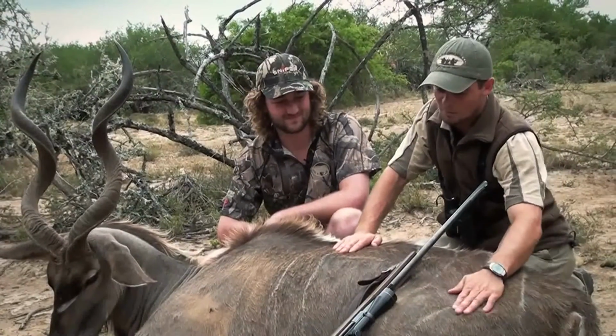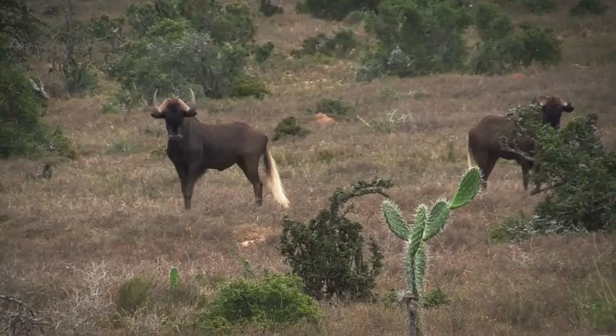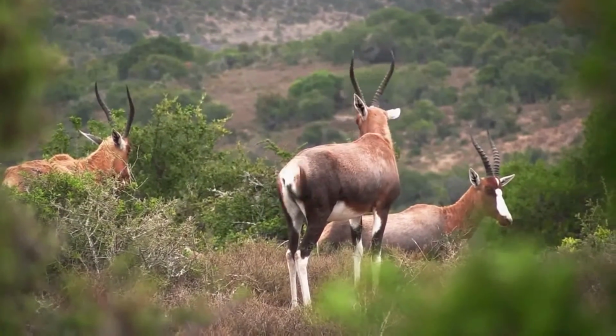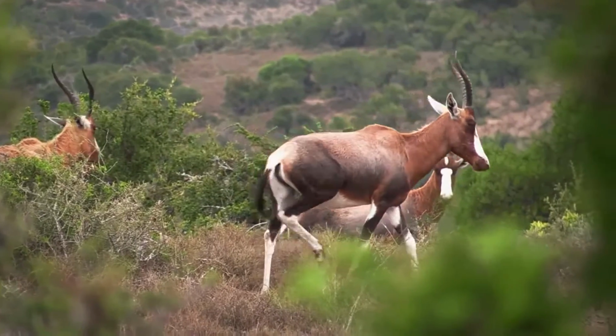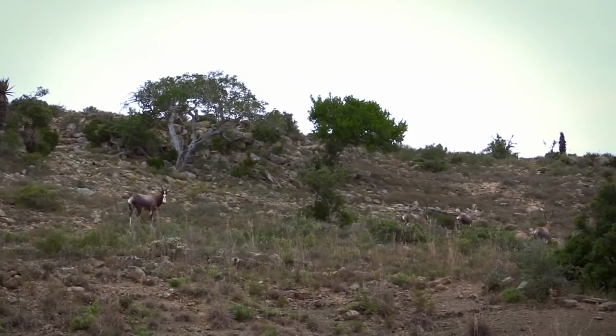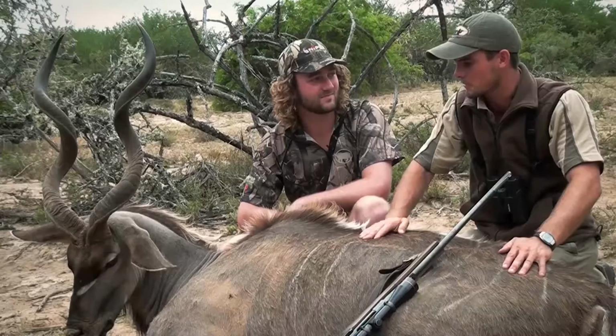This is really the type of experience that I'd like every client to have, to just come here and see all the game, experience all the game, and then take a good animal and enjoy the hunt. And this is what it's really about for me as a PH and an outfitter, is seeing a happy client with these animals.